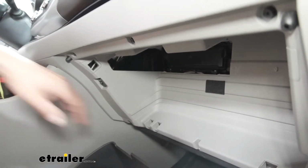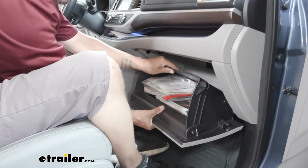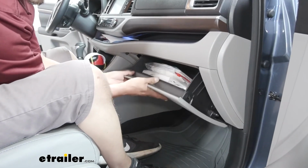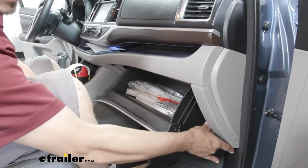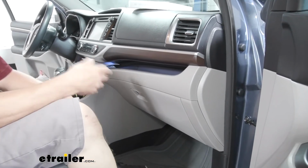And then we can just put our glove box back in. Just make sure we get those tabs lined up. Kind of press towards the glove box. Rotate the arms up. And just slide the prop rod back in place. It really is that simple.